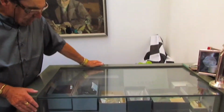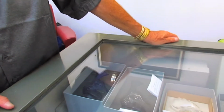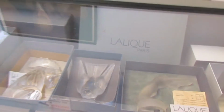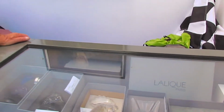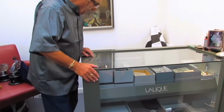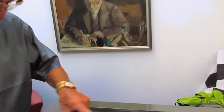Just to finish off, and by the way, this is a Lalique cabinet, and so is the other grey one. They came from a quite well-known Paris boutique. I had them shipped over. Fortunately, I got them at the time when they were refurbishing the shop. So I asked them about the cabinets, and they kindly let me, they didn't let me have them, they let me buy them. Right, so in this cabinet, we've got, first of all, 2 tape de paillon.